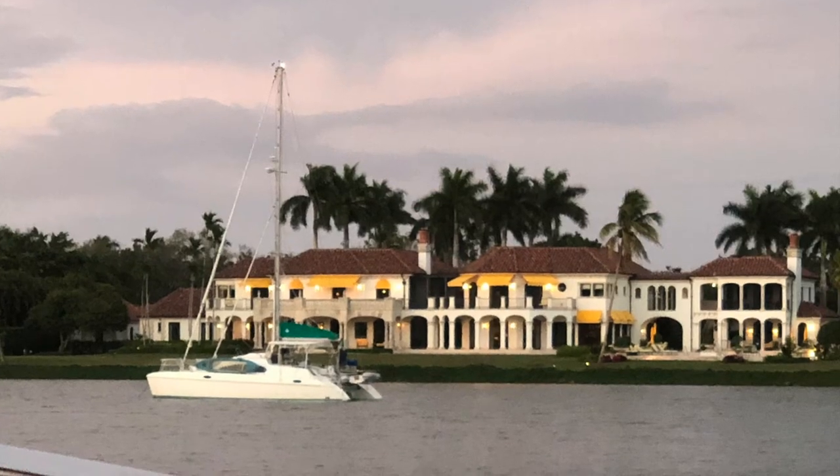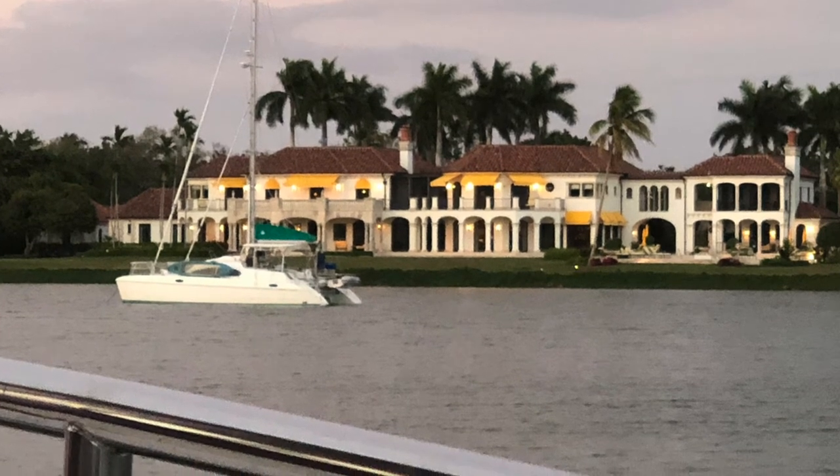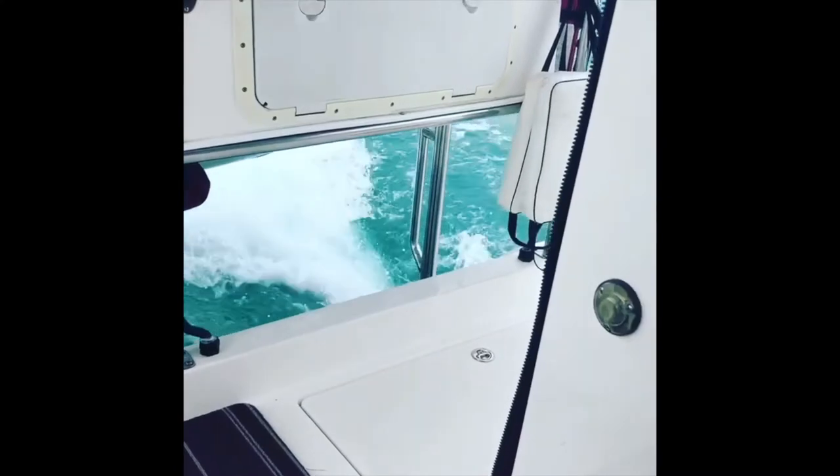We tucked into Gordon Pass for the night in among some very expensive homes and anchored with three other boats nearby. The next morning, we headed down toward Marco Island and the Gulf was beautiful.